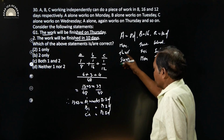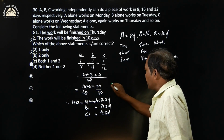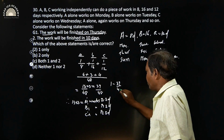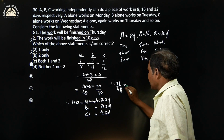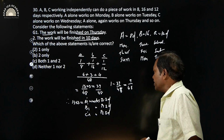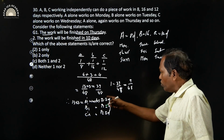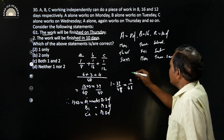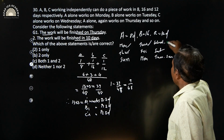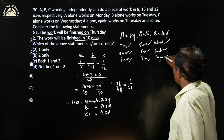Now 39 by 48 is the work done. Total work is 1, so 1 minus 39 by 48. The remainder is 9 by 48, since 48 minus 39 is 9. This remaining work is done next, because all three will work for 3 days. So it means A will work on Monday and Tuesday, then B will come, C will come. Again A will work, B will work, C will work on Thursday, like this.